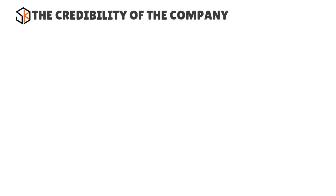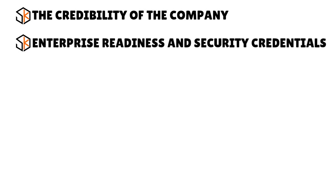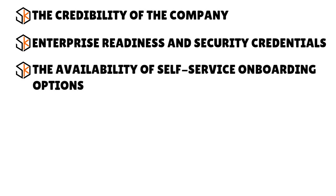You have to think about the credibility of the company. That really plays an important role because you want to make sure that you're dealing with a pretty legit company. You also want to think about enterprise readiness and security credentials. You also want to make sure that you are dealing with a tool that's updated all the time. You want self-service onboarding options so that you don't have to go through customer service to onboard yourself. They should have a single sign-on system that allows you to get things done a lot faster.